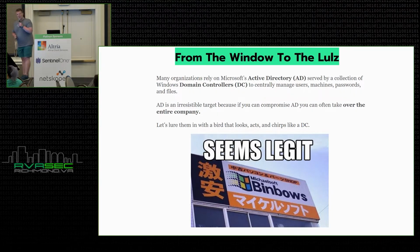But let's talk about Windows, Microsoft's Active Directory. You know, Active Directory, most organizations that have been around for a while use it. You manage users, passwords, files. So it's really an attractive target. If you can compromise Active Directory, you can typically take over the entire network. So we can lure people in with a bird that acts, looks, and chirps like a domain controller.